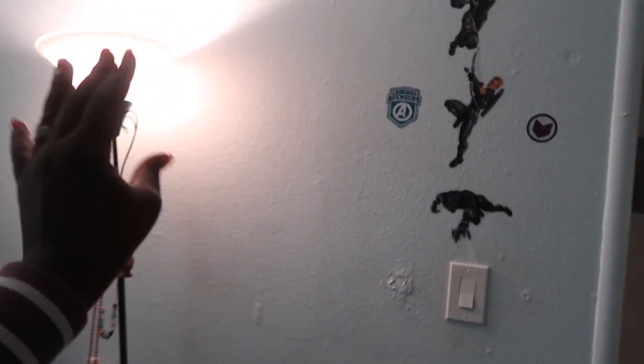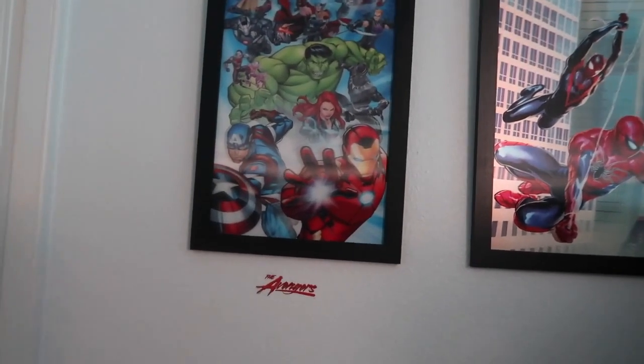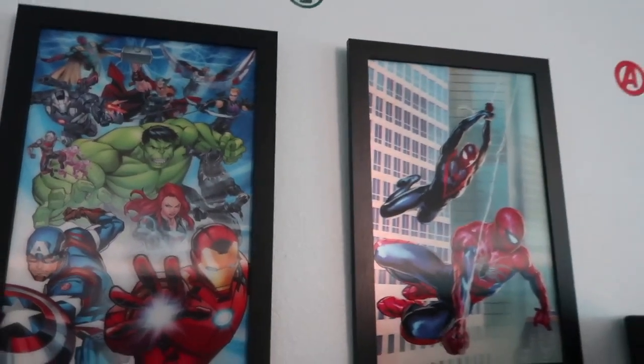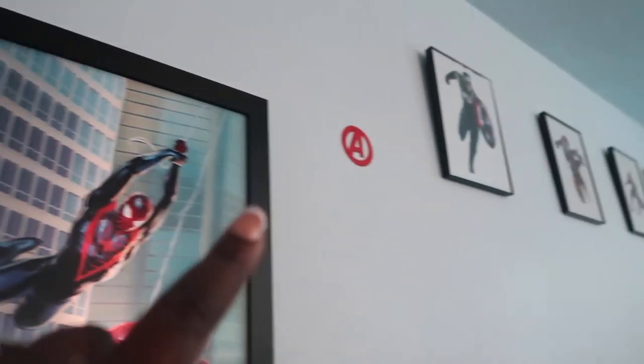Dre's gonna move their TV. I'm gonna try to have him move it this weekend over here. Probably put up a bigger TV and get rid of this little one. And then here's more stickers. Here are these pictures I got from DD's I showed you guys. They just look really cool. And then there's some more stickers that I just added along the walls. But yeah, that's their room.